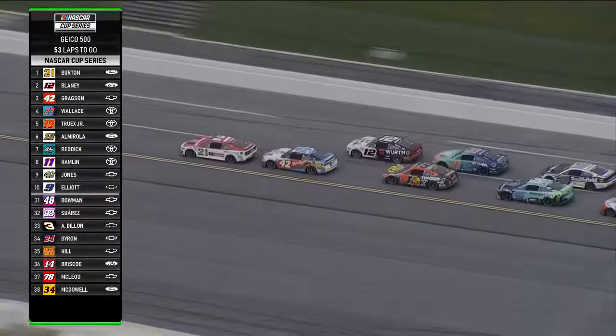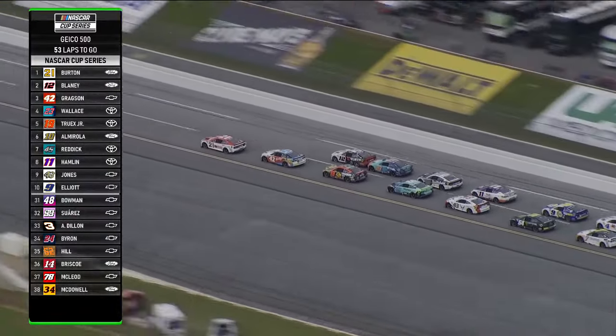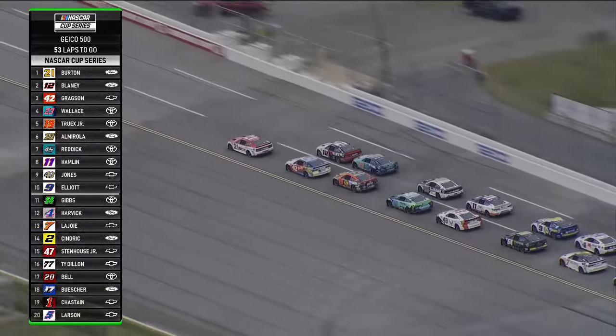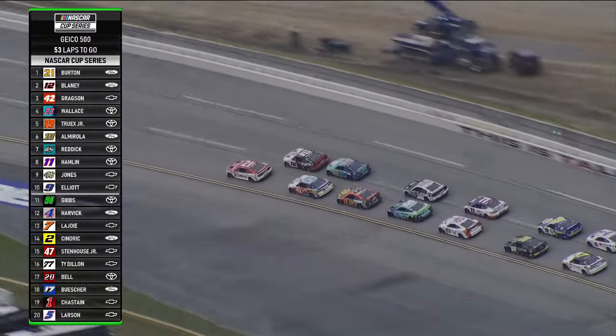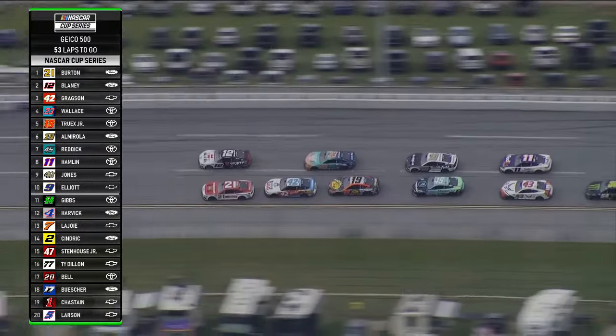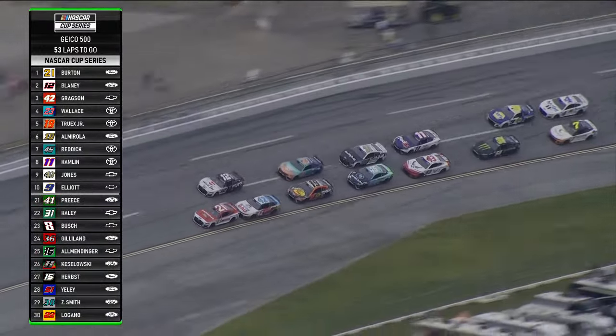Could this be a Burton family weekend? Harrison's cousin Jeb went to victory yesterday in the Xfinity Series race, and that was a wild one. Well, don't forget his car owners too, the Wood brothers. I mean, such a great history and legacy in this sport. It's not uncommon to see that 21 car up front. That'd be a big win.